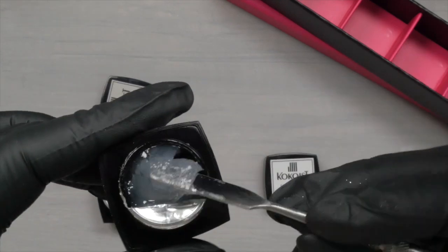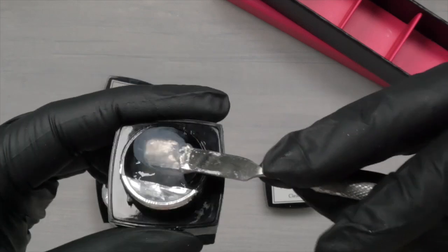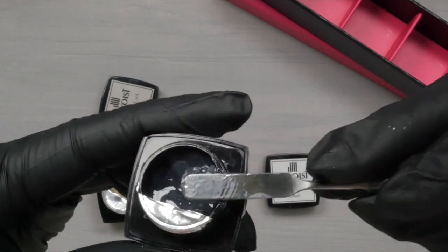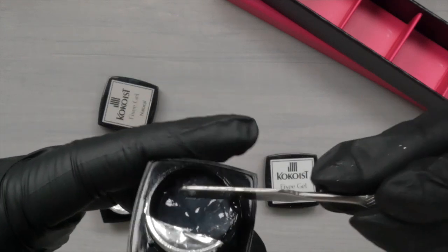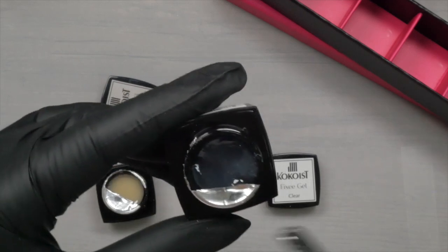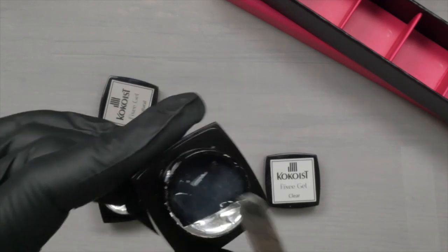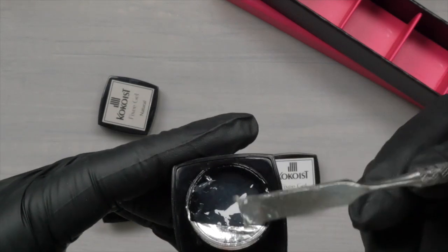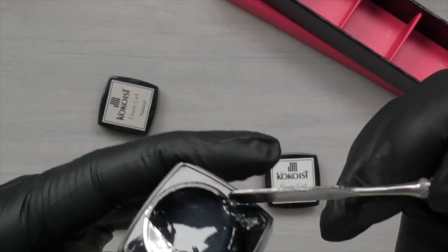Here's what that looked like. The suspension of these fibers is quite good, meaning that you don't necessarily have to stir when you get your product. It's all well blended, well suspended, unless you absolutely want to and you feel like maybe you haven't used it in a while, that's fine. And notice the consistency, it's pretty firm. It stays on the tool without moving.